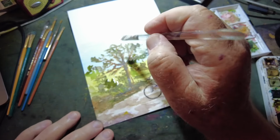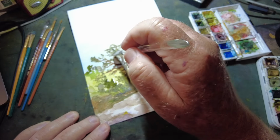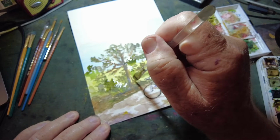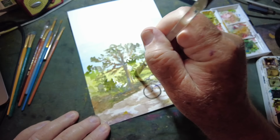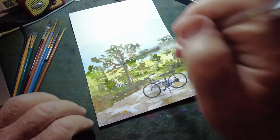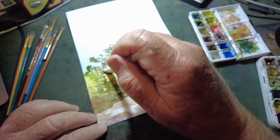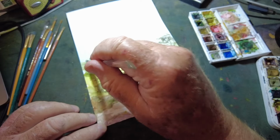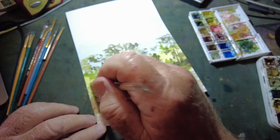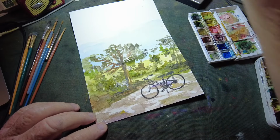I'm not really happy with this tree at all. I feel like I gotta really work it to get it back to where I would like it to be. There's green everywhere. It wasn't like a solitary tree. There was lots of trees. Just in this picture, I thought I'd put one dominant tree.